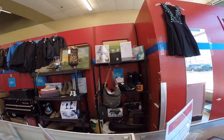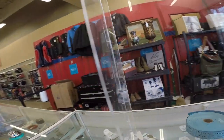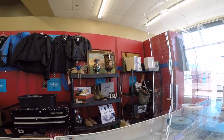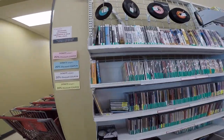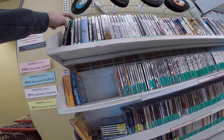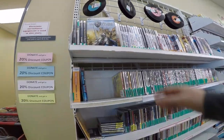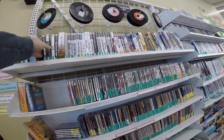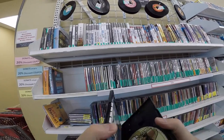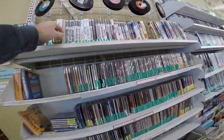A bunch of jackets and stuff up there. I didn't see anything that was super interesting. So let's see. Watching with you guys, they love to make those vases full of watches and stuff. I headed back over to the video games, which I had taken a quick look at on my way in. Didn't really see anything that caught my eye. I'm going to look and see if there's any GameCube stuff or any PlayStation 1 games. I found a couple PlayStation 2 games that I couldn't remember if they were good or not.